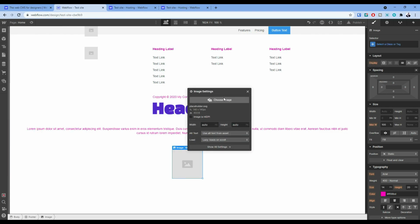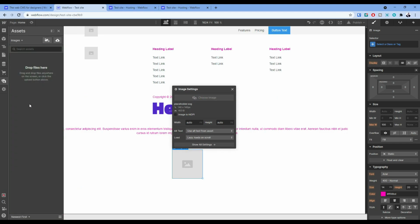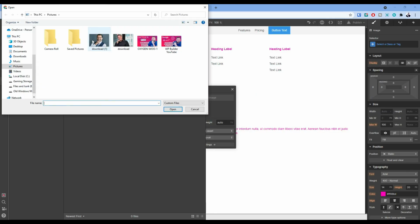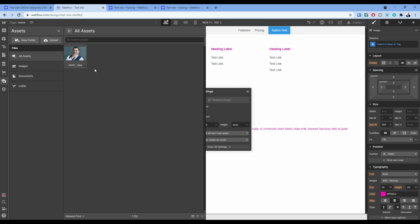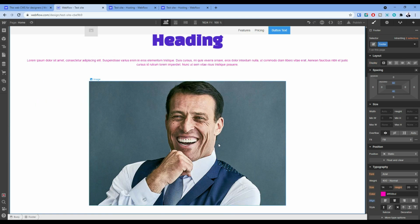I guess everybody has their opinions of what you would like compared to someone else. But for me, it's just strange. I've got this picture of Tony Robbins that I want to use for this. It's just strange. It just doesn't feel good to me.